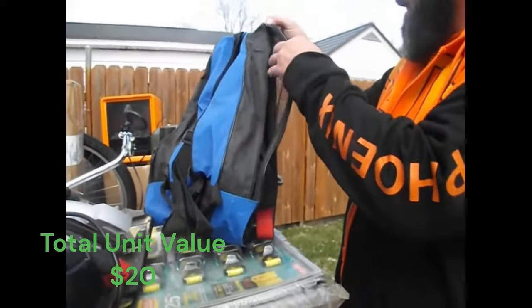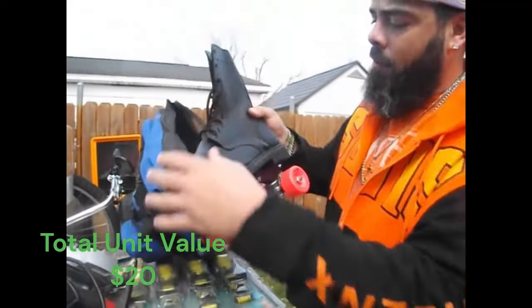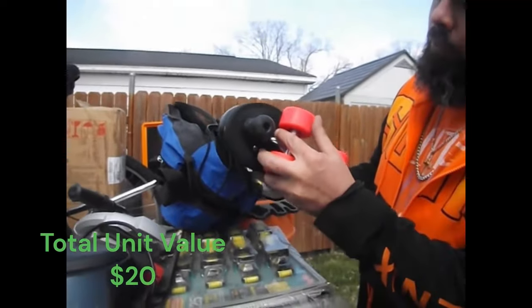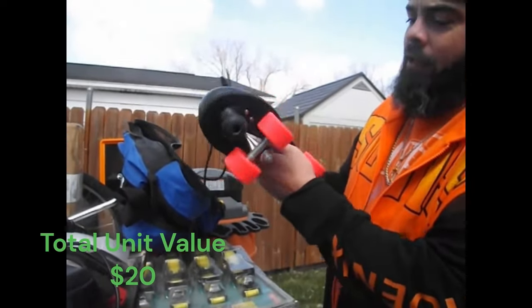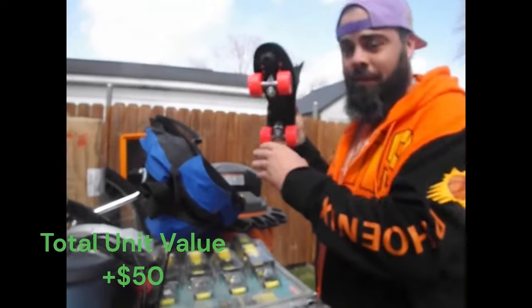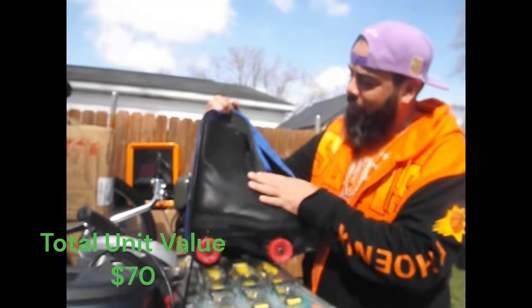I don't know if they're like speed skates, but look at this set of roller skates, man. These things look brand new. The wheels don't even look hardly used at all. Marathon 4. Okay. These have got to be something, right? All right. And yes, it's a full pair. There's the other one right there.